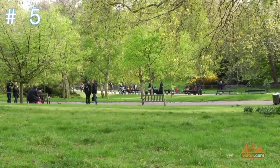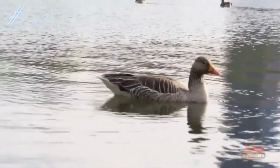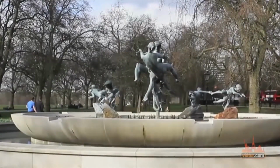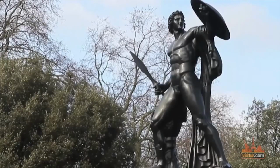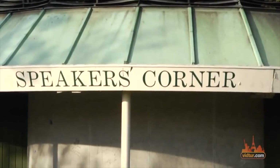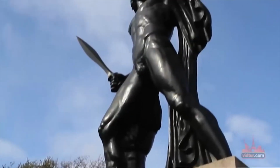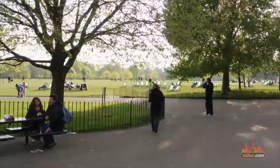Number 5 on the list is Hyde Park and Kensington Gardens. Just northwest of Buckingham Palace sit Hyde Park and Kensington Gardens. Hyde Park was once a hangout spot for King Henry VIII, but now this 350-acre land is open to the public and a must visit if you're looking for a relaxing moment away from the city's hustle and bustle. You can watch swans and boats glide over the serene lake or rent a vessel yourself. Or you can visit the Princess Diana of Wales Memorial Fountain.